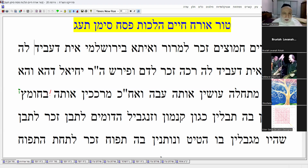Rabbeinu Yechel explains the ha v'ha'ita because they're both true. So what does that mean? You do both with charoset. First, you make it thick, Osin ota aveh, you make it nice and muddy. And then you soften it up. He says you add some vinegar.